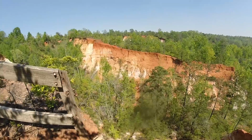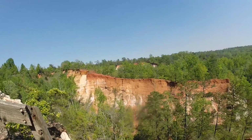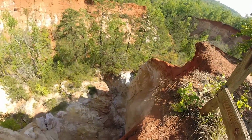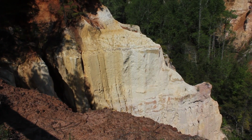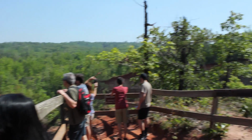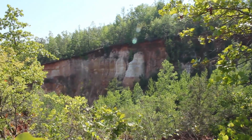Established in 1971, Providence Canyon State Park, sometimes called Georgia's Little Grand Canyon, encompasses 1,109 acres and is located in Stewart County, a little over 2 hours southwest of Atlanta. The canyon began forming in the early 1800s due to poor soil management and farming practices. Local farmers clear-cut the area to grow cotton and other cash crops. Without vegetation to anchor the soil, it became more susceptible to erosion, which led to the formation of small gullies, which over time became larger and more extensive.